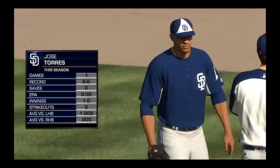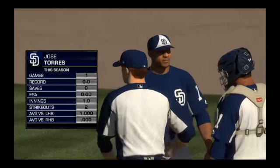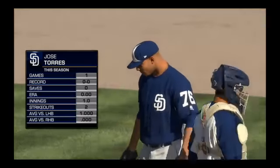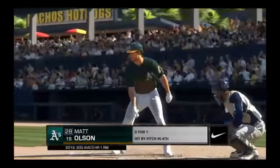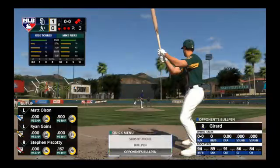Jose Torres comes on now, and this move looks to be all about playing the matchup here. Yeah, and I don't think there's any doubt about that, Matt. They want the lefty-lefty matchup, and that's usually the right move, but we'll just have to see how this plays out.